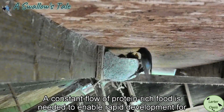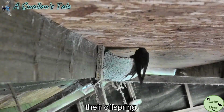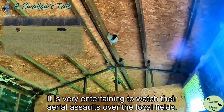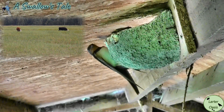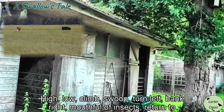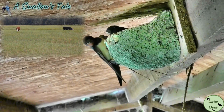A constant flow of protein-rich food is needed to enable rapid development for their offspring. The work rate is phenomenal. It is very entertaining to watch their aerial assaults over the local fields. High, low, climb, swoop, turn left, flank right. Mouthful of insects, return to the nest, return to the youngster's demands of feed me.